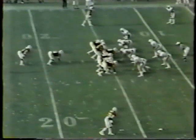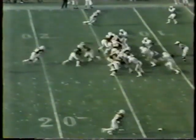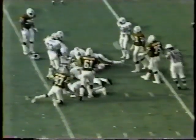He looks like an offensive lineman, doesn't he? Looks like half of an offensive line is what he looks like. Robert Weathers. He was a fine player in his days. Oh, yeah.